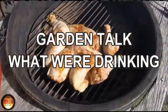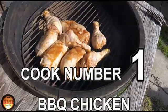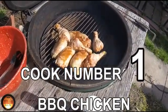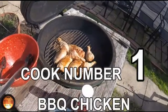So we put some chicken on the Big Green Egg here, and we're going to cook that down slow. Well, actually it's slow because the temperature isn't up yet, so that'll be slow, won't it? Why wouldn't it be? But anyway, we're going to do that, and the wife made some beautiful German potato salad.